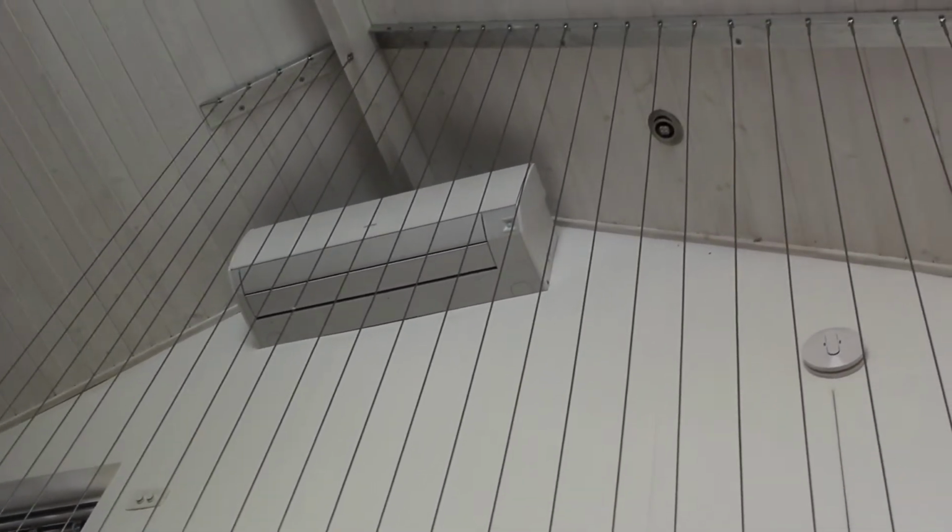The good thing about that fan is that it works both ways. It sucks the air, and it can push the air down as well. So we use it in winter and summer, depending on what we want to achieve.